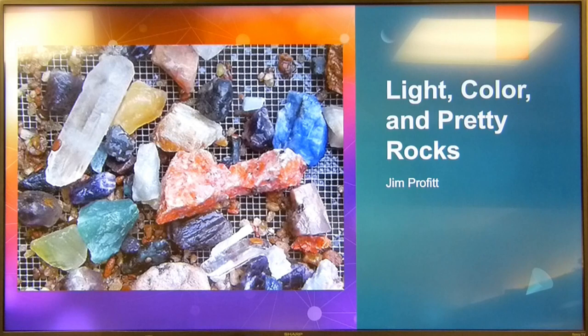Is the mic on? I'm going to use my notes to keep me on track, because I might get infatuated with the science. Will it be too dark? Can you still see? Is this good now?